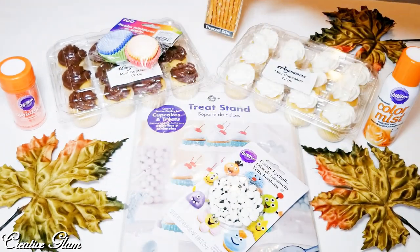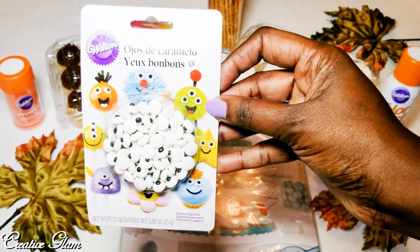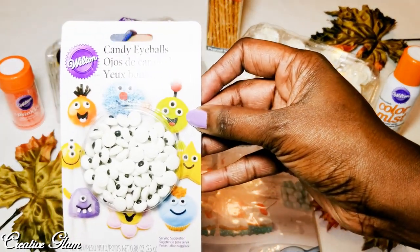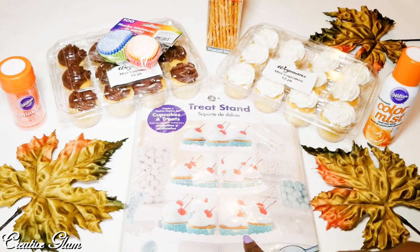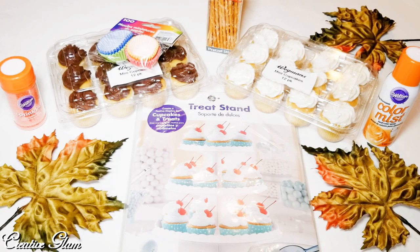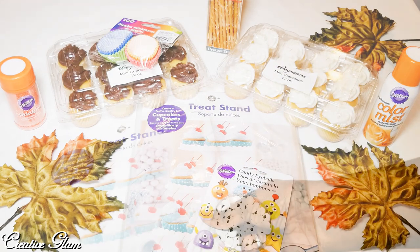to the pumpkin cupcakes. And I just couldn't resist the googly eyes. I don't know if they'll be too big or not. I hope not, but we'll try and make them work. Those eyes are kind of big, aren't they? We'll see. And then, of course, I got my treat stand, my cupcake stand, as well. This stand, I hope, is not too large, because on the picture, it looks like it's taking full-size cupcakes. And as you can see, I have the mini cupcakes.